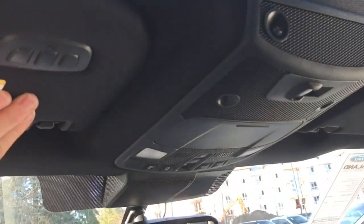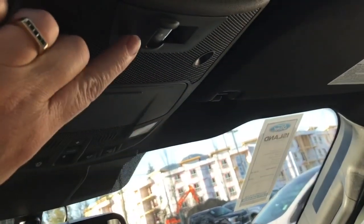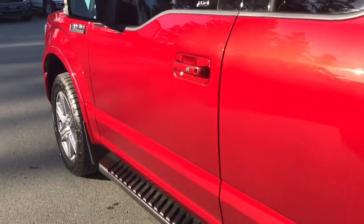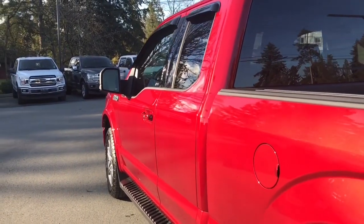There's your universal garage door opener, lighting controls, sunglass holder, and you have a power sliding window, so that button controls that. And we've got a moonroof in here, so we can push that for some nice fresh air. 20-inch wheels, mud flaps, black running boards, body colored door handle with intelligent access, meaning when your fob is in close proximity, you can lock and unlock your doors.